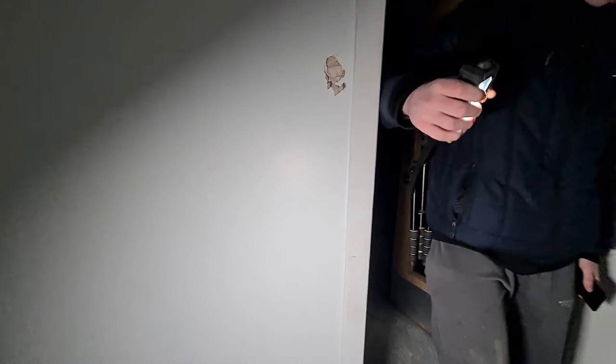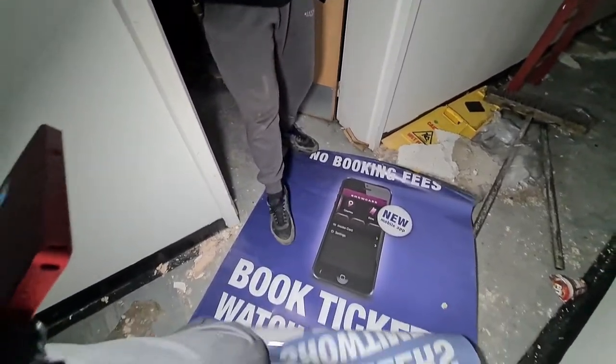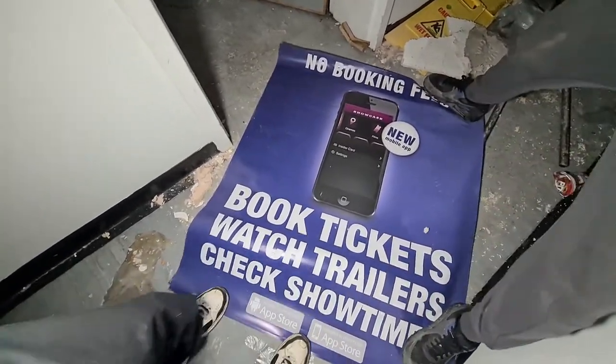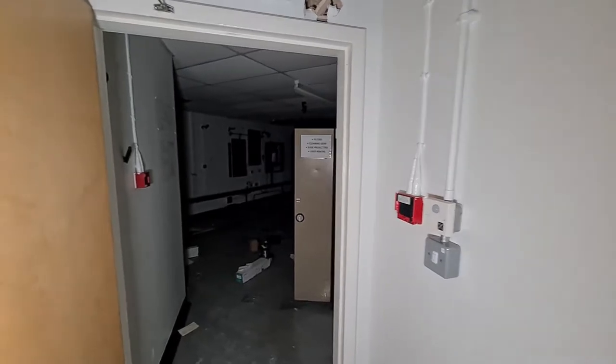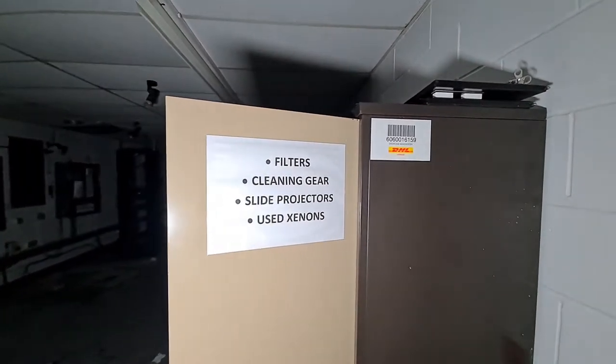Let's have a look at that. No booking fee. What's this? Oh, that's just about booking tickets online. Right, one minute. What is wrong with this gimbal? I just don't get it. Me neither. Right, this would be the projector room, where all the projectors would be for every cinema.